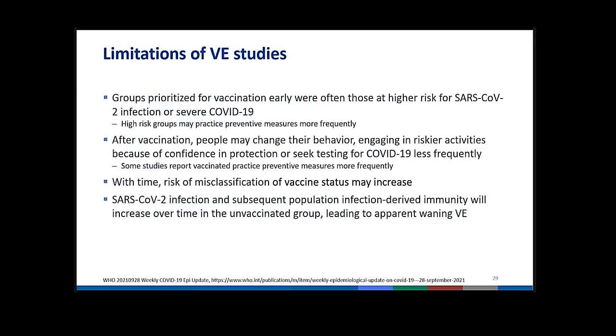Several limitations leading to biases or potential biases should be considered for VE studies in general. Individuals prioritized for vaccination early in vaccination campaigns were often those at higher risk for SARS-CoV-2 infection and or severe COVID-19, such as frontline workers, older people, and long-term care facility residents. This could lead to overestimations of waning of VE when comparing VE in those vaccinated early with those recently vaccinated. However, high-risk groups may practice prevention measures more frequently and lead to overestimation of VE estimates.